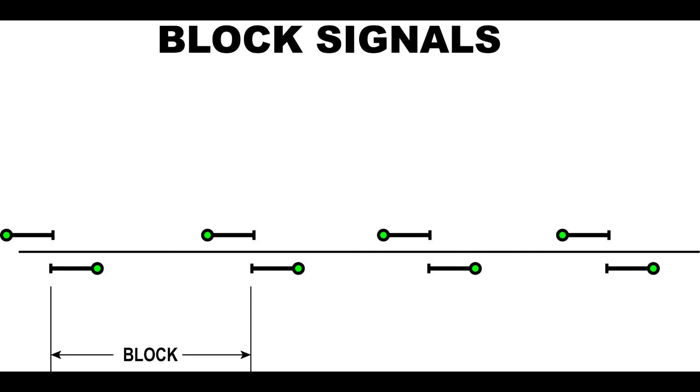Collision prevention was the original purpose of signals. The track was divided into sections called blocks. Originally, each signal conveyed only the information of the block it governed, occupied or clear.